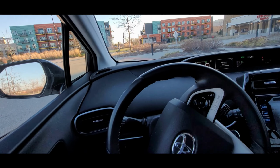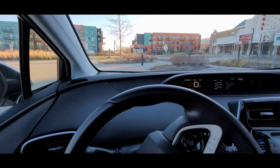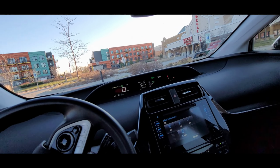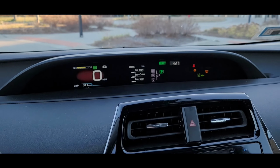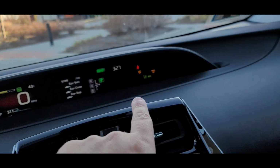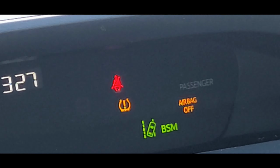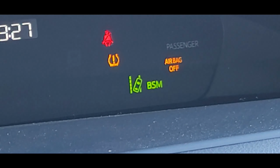Okay, so check this out. I'm going to have to zoom out. So, once again, continuing on the whole idea of why, let's answer some questions. First of all, sitting here, the seats are okay. They're not too soft, they're not too harsh. They're fine. Let's look at this gauge cluster here in the middle. Once again, I'm not going to go over everything. You do have a tire pressure light in this car that's on. Whoa, there you go. And then it's got BSM, so blind spot monitoring.